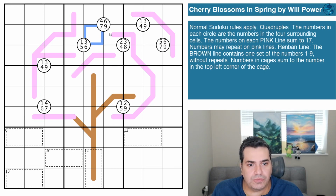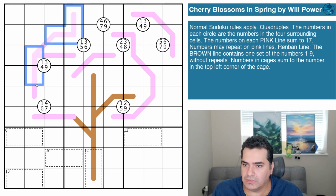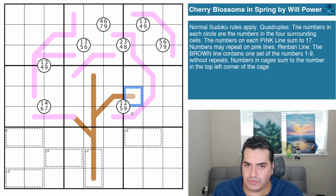The numbers on each pink line sum to 17. Okay. Maybe explains whether that's 1 pink line or 2 pink lines. Does it say? Numbers may repeat on pink lines. Renban line, the brown line, contains one set of the numbers 1 to 9 without repeats. Numbering cages sum to the number in the top left corner of the cage. 6, 13, 15, 12, and 12. That's all the rules we have for today.